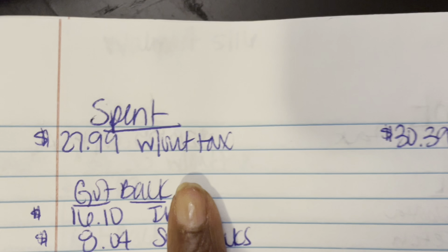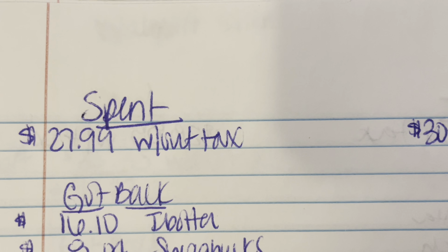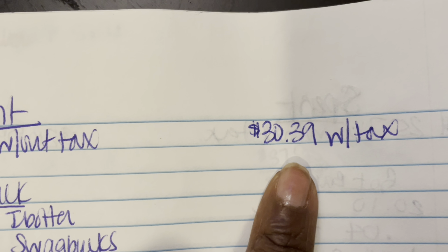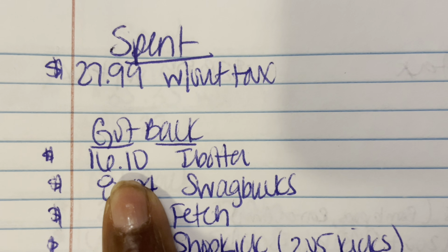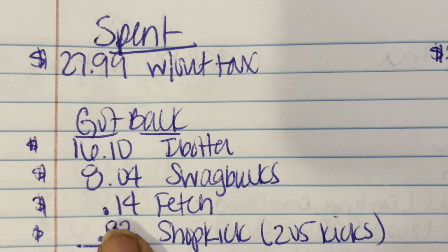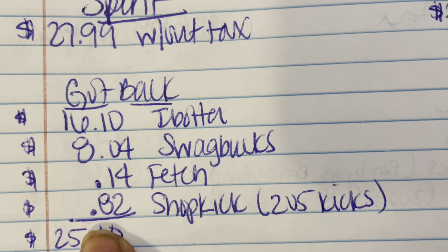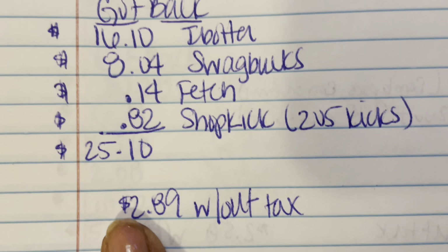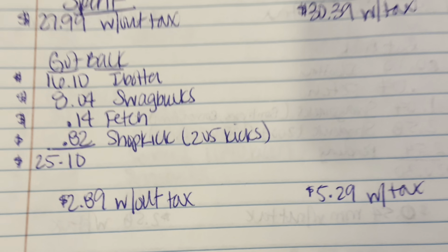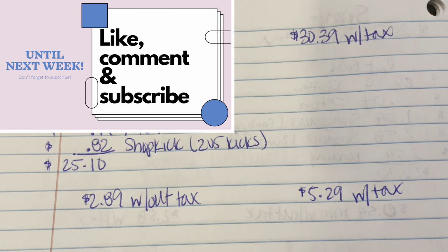All right, party people. I actually ended up getting two of those Lysol fabric softeners. So disregard the one that you saw in my picture. I actually picked up two. So I paid $27.99 without tax, $30.39 with tax. I got back $16.10 on Ibotta, $8.04 on Swagbucks, 14 cents on Fetch, and 82 cents from Shopkick. Just a few scans I got in the store. Made it $2.89 without tax, or $5.29 with tax. Not a bad haul. Not bad at all. And I already sold that fabric spray stuff, so it's already gone out the door.